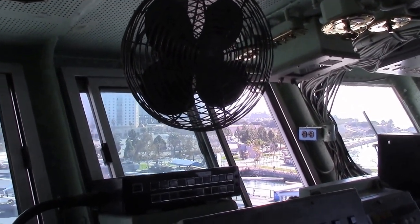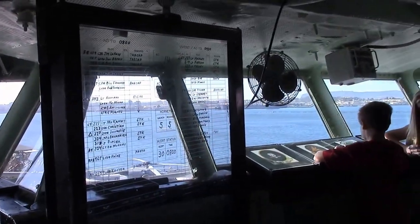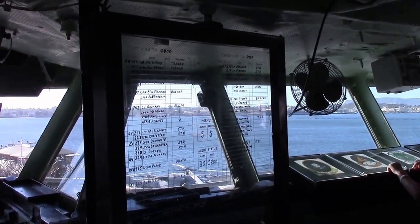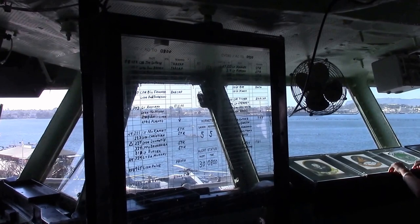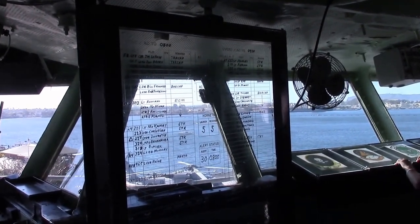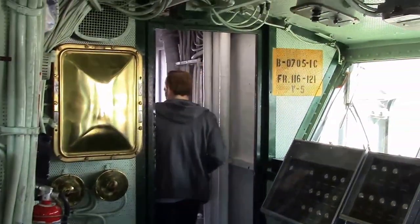The guys that stand in front of those plexiglass devices right there, they're the tower flowers. They're up here. We call them their junior officers from the squadrons that are flying. They assist the boss and mini-boss if there's an in-flight emergency. We're going to head up to the chart room now so you can get a look at what it's like to navigate a ship.